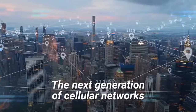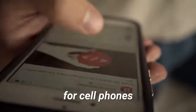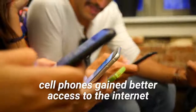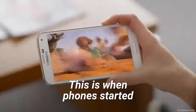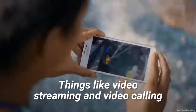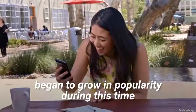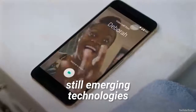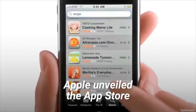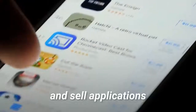The next generation of cellular networks facilitated an even greater leap forward for cell phones. With the rise of 3G, cell phones gained better access to the internet. This is when phones started to truly resemble computers. Things like video streaming and video calling began to grow in popularity during this time, even though they were still emerging technologies. By popular demand, Apple unveiled the App Store, where developers could publish and sell applications.